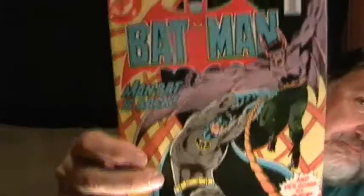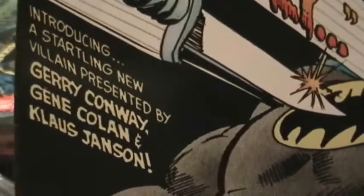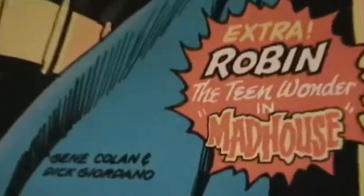Man-Bat is back. Naturally, Batman has to have a villain called Man-Bat. More like a bat, half man, where Batman's more man than bat. And here's another Gene Colan I could tell just by looking at. The daggers are so deadly. See again the perspective of Gene Colan. He was almost like filming the thing using camera angles. A genius. He was a genius.